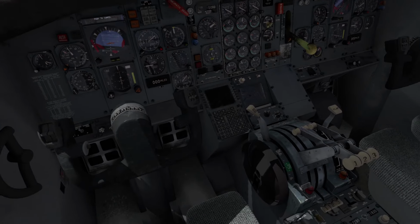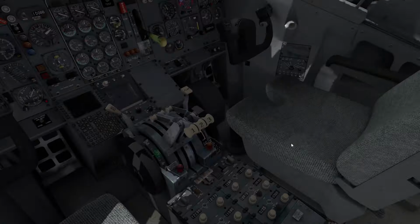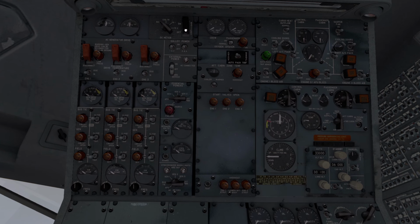So what we want to do is start getting this plane turned on. I'm going to make sure that our parking brake is engaged by pulling it out, and there it is. We'll come back here to the engineer's panel, move to the overhead panel, and we'll turn on the batteries.